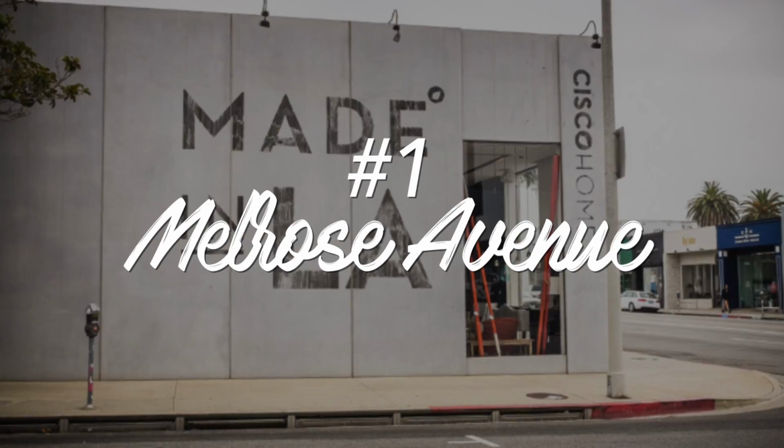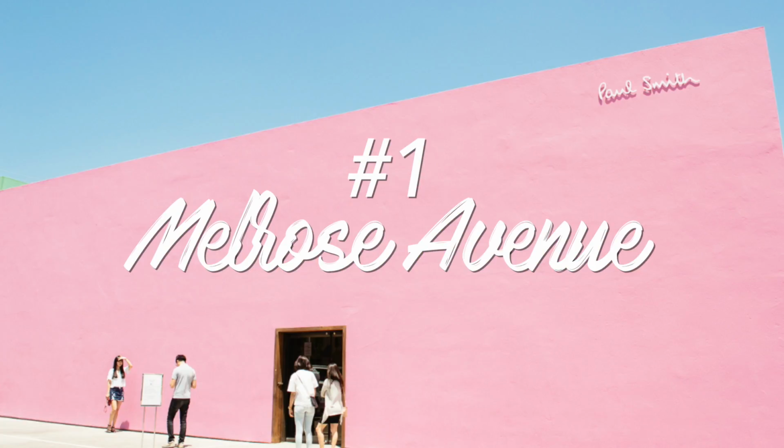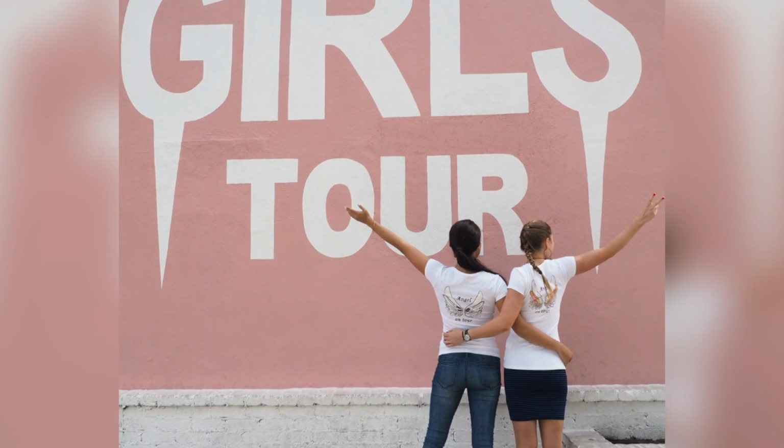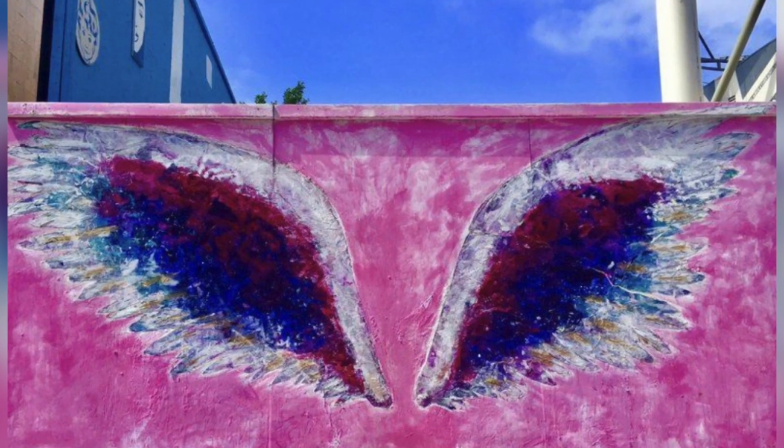The number 1 Instagrammable spot in Los Angeles is Melrose. Melrose is just a street with a bunch of shops, but this is where you're gonna find all the basic Instagram walls that you see. So the pink wall, the Made in LA wall, the girls tour wall, there's some angel wings, there's just areas with this graffiti that looks really cool.